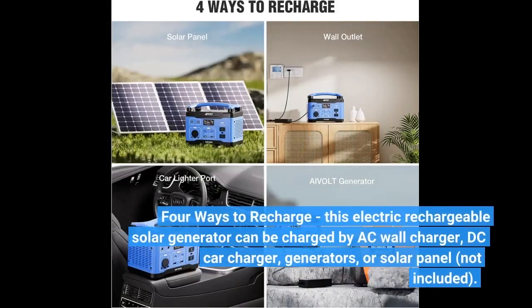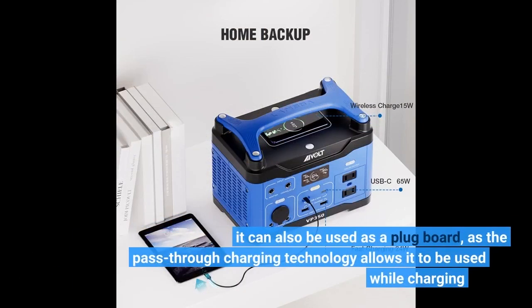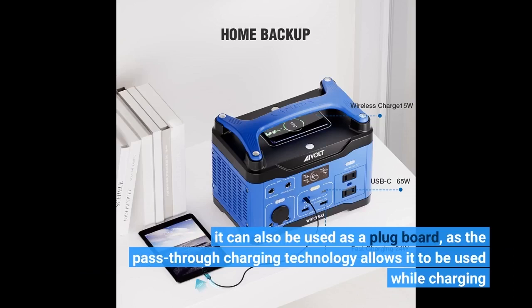Four ways to recharge. This electric rechargeable solar generator can be charged by AC wall charger, DC car charger, generators, or solar panel, not included. It can also be used as a plug board, as the pass-through charging technology allows it to be used while charging.